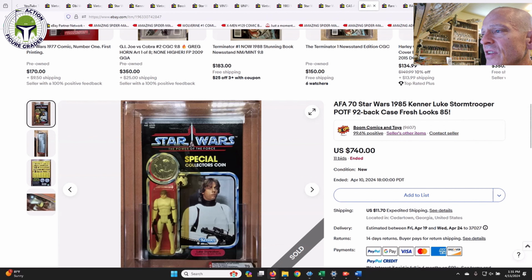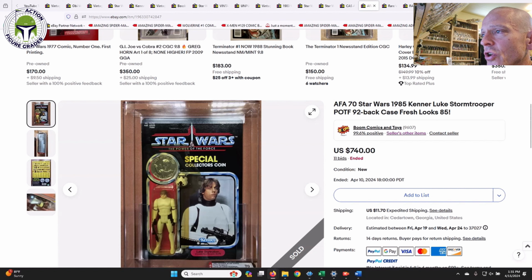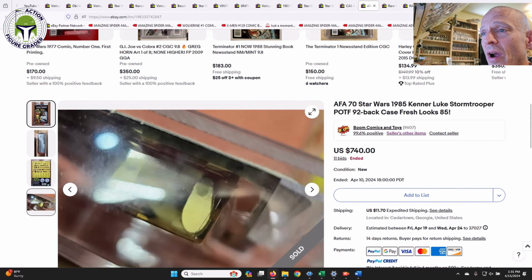Here was an AFA 70 Luke Skywalker Imperial Stormtrooper disguise from the same seller. AFA 70 Power of the Force, unpunched, no price sticker. And I think I sent this out to either Patreons or on the What to Buy video. And I said, hopefully it stays under 1,000, just given that it's a lower grade. It's a 70 grade. And it did. It stayed at 740, which I thought was actually a pretty good deal, given that we've documented loose, complete Luke Stormtroopers selling for $600 or more, ungraded, just loose, complete. So to get it for $740, that seems like a drastically lower than expected price to me.